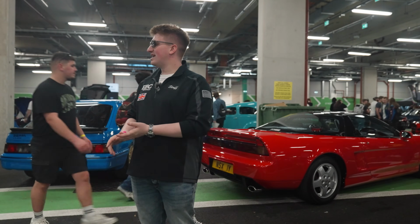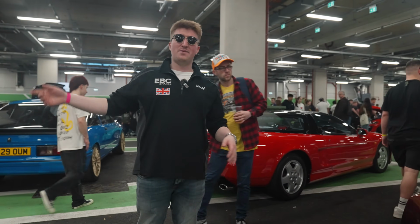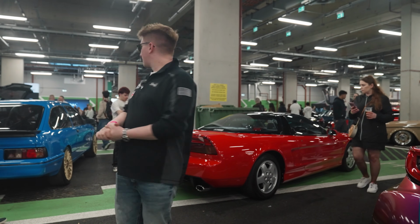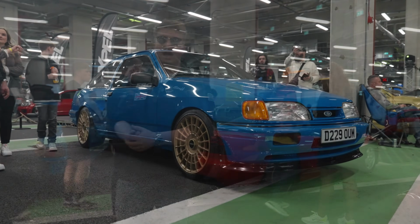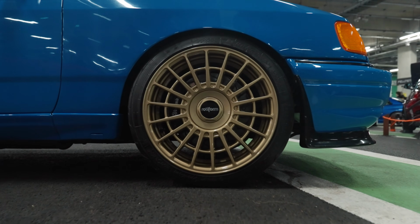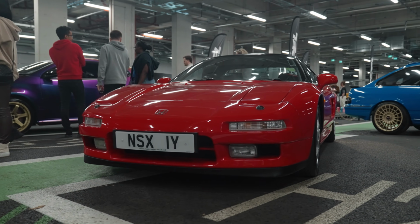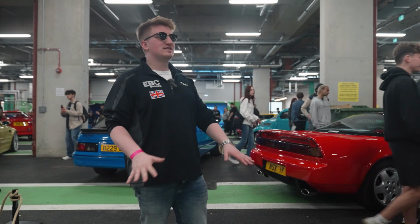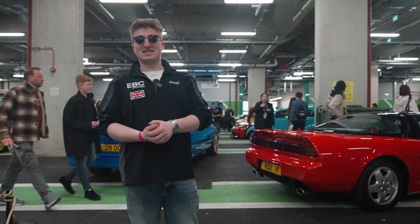So, as I said, the sheer size of this show is unbelievable. We've now walked about 50 metres up this car park, away from the main influencer stage, and we are here. Two more cars supporting EBC Brakes products. We have the Ford Sierra there, that's running our USR discs and yellow stuff pads all around, and the NSX here, which we see at a lot of shows. It's a phenomenal car running our products as well. We've got blue stuff in that, as well as some grooved discs. It's great to see so many cars with EBC Brakes products on. It's been a fantastic day so far.